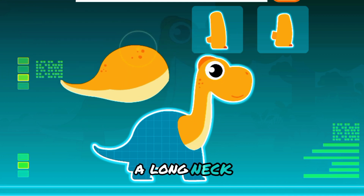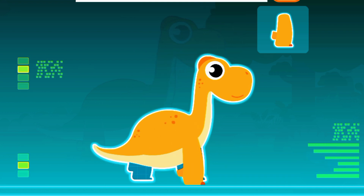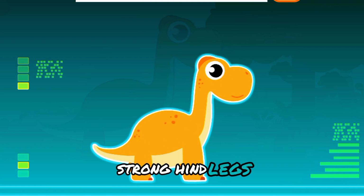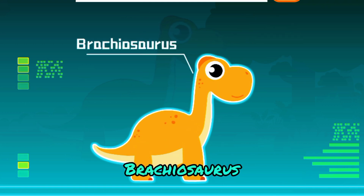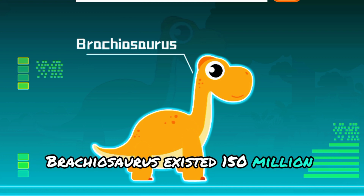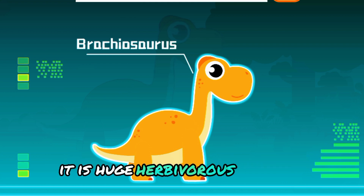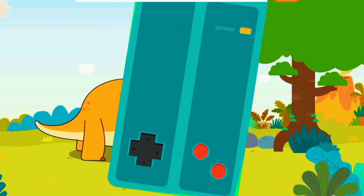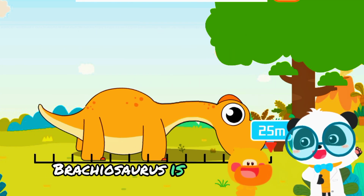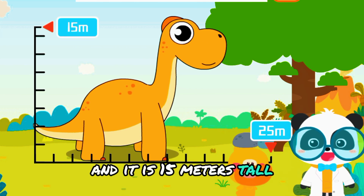A long neck. A body as huge as a mountain. Strong forelimbs. Strong hind legs. Brachiosaurus. Brachiosaurus existed 150 million years ago, during the Jurassic period. It is a huge herbivorous dinosaur. Huge? How huge? Brachiosaurus is 25 meters long, and it is 15 meters tall.